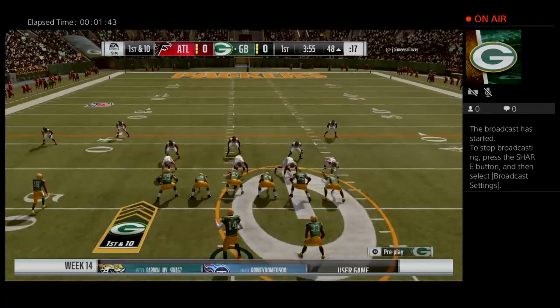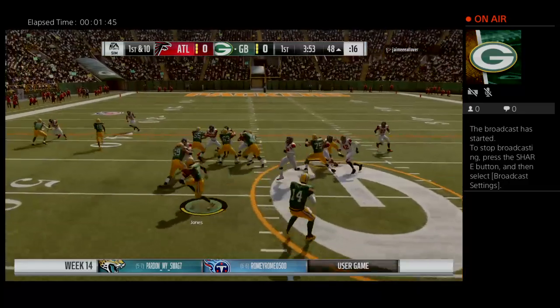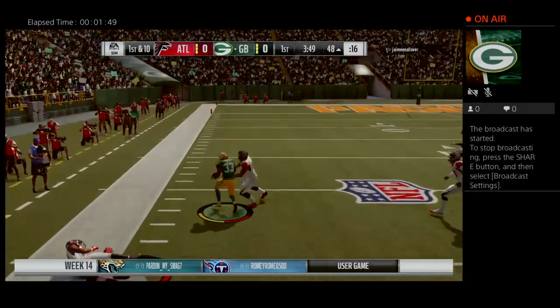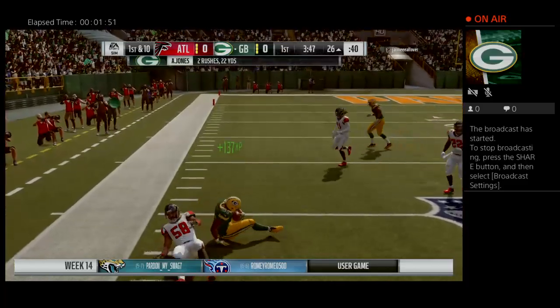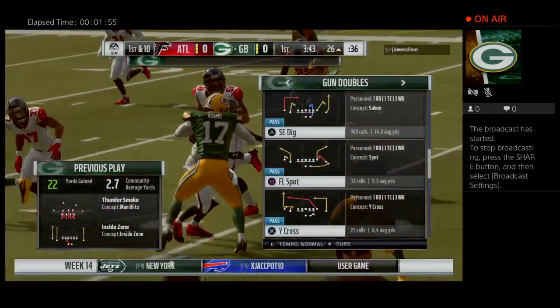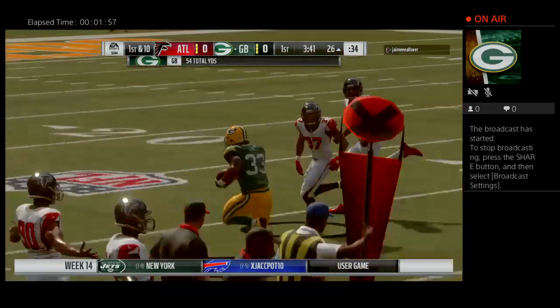Lucky 56. Now a 1st down carry by Jones. And he'll go down, but not before getting this inside the 30. That good for 22 and a 1st down.